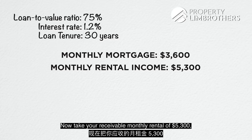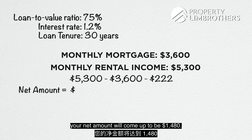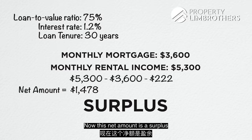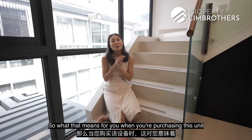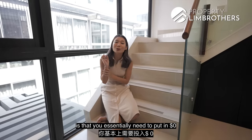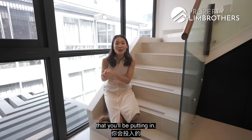Now take your receivable monthly rental of $5,300, deducting away your mortgage and your MCST fees of $220 odd, your net amount will come up to be $1,480. Now this net amount is a surplus of $1,480 that is receivable on your end. So what that means for you when you're purchasing this unit is that you essentially need to put in $0 to maintain this property, apart from the initial down payment that you'll be putting in.